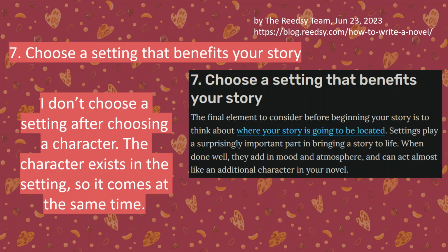Let's just read. The final element to consider before beginning your story is to think about where your story is going to be located. Settings play a surprisingly important part in bringing a story to life. When done well, they add in mood and atmosphere and can act almost like an additional character in your novel.